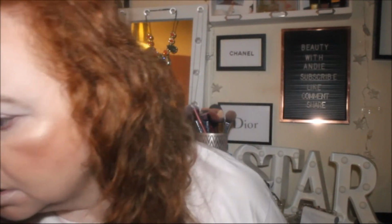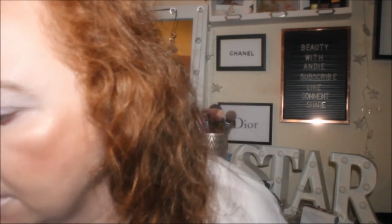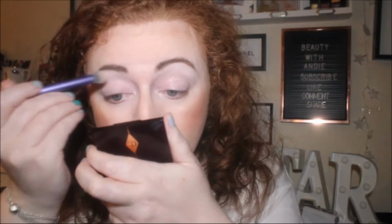Let's get into it. So let me just put some white chocolate on my lids just to set that NYX base. Where's my... Right, let me go and get a mirror. Okay, so now we're set. So I'm just going to go in with the white chocolate shade from the Too Faced chocolate bar. Right, so that's that.